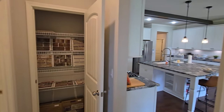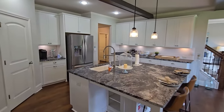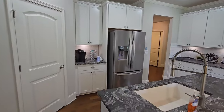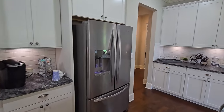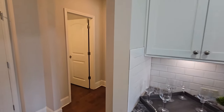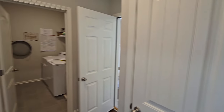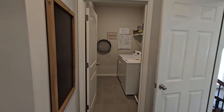The exterior of this home is just as impressive as the interior. Situated on a full 1-acre lot, the property offers plenty of outdoor space to enjoy. And don't forget about the 3-car side entry garage. There's plenty of room for your vehicle, storage, or even a workshop. This home really has too many features to list, but it's clear that it's designed to offer both luxury and comfort in a setting that's perfect for families of all sizes.